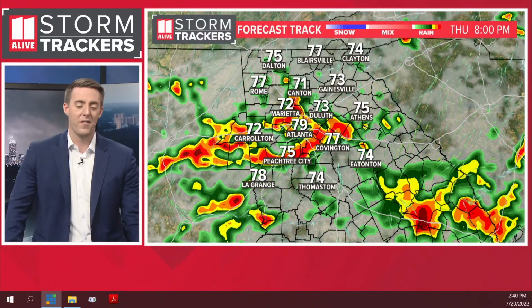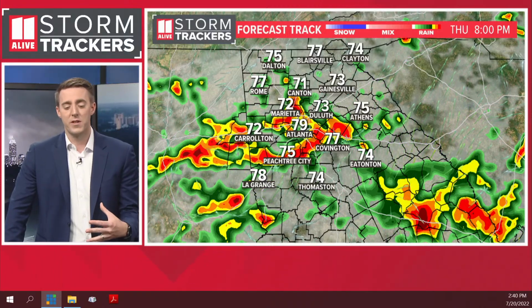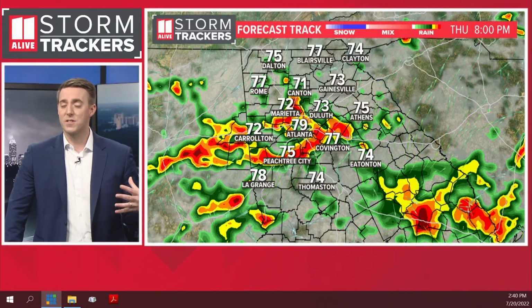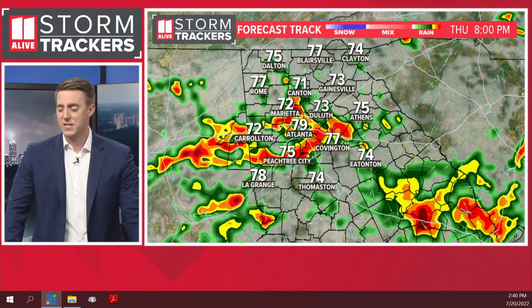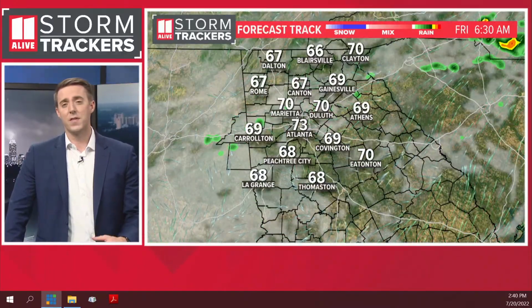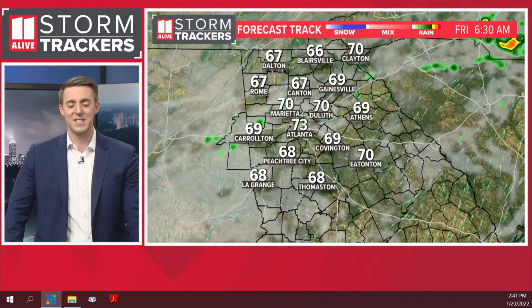By the time we get to about 4, 5, 6 o'clock, I think we're going to have scattered showers and thunderstorms. That continues even all the way through the 8 o'clock time frame. Some of these storms will be strong to severe, and that will bring the potential for some damaging winds, some heavy rain, frequent lightning, all things that we're going to have possible as we head throughout the day there on Thursday. But as we head throughout that overnight time frame, we'll see our rain chances back off, and those temperatures will eventually fall back down into the 70s and 60s.